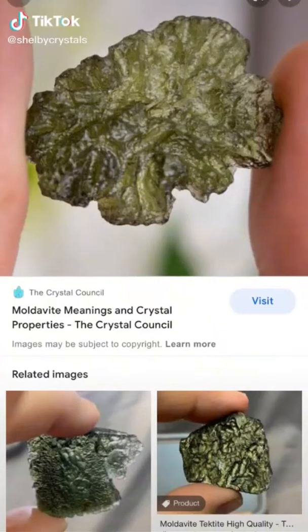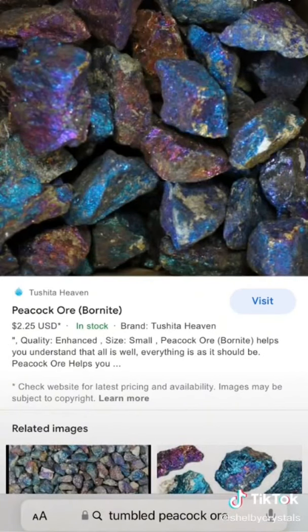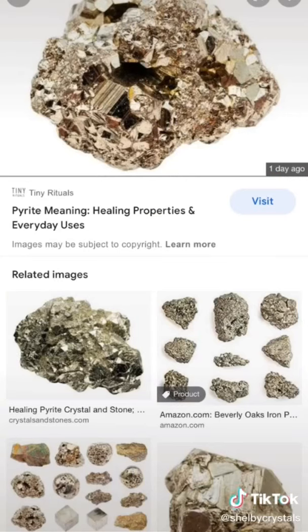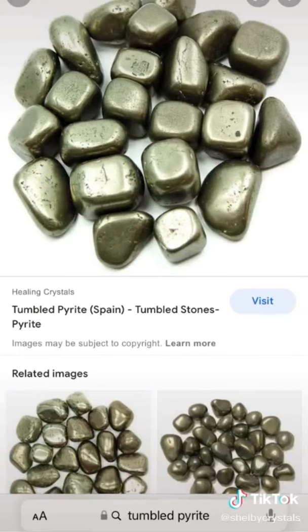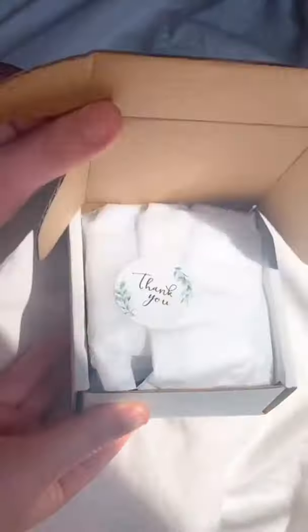This is a work of art. This is bullshit. This is a work of art. This is bullshit. This is a work of art. But this is bullshit. BLV, you receive a package from Marento Crystals.